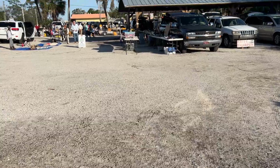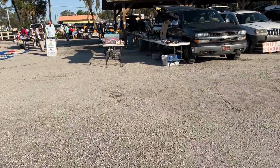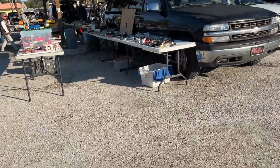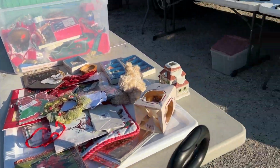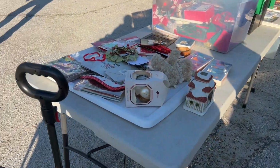Alright guys, we are heading to Joe's booth. Let's check out the dollar table first. There's usually good stuff here. We'll see what's what today. I'm just gonna park my wagon at the end here. Let's see what we got today. Ooh, that sun's feeling good.